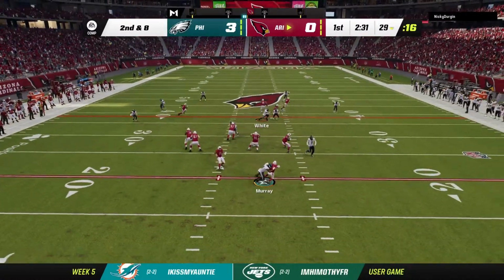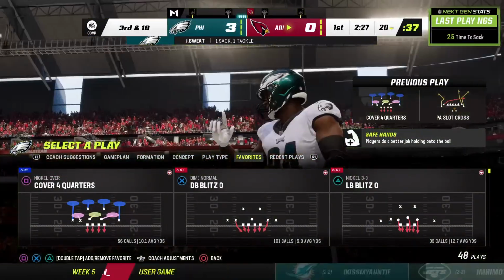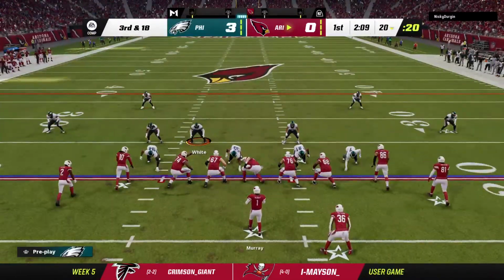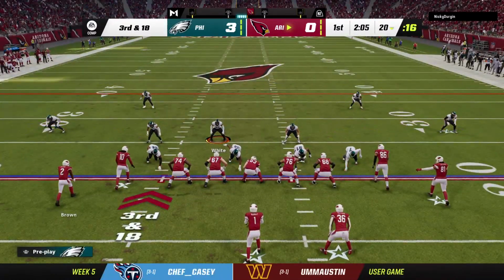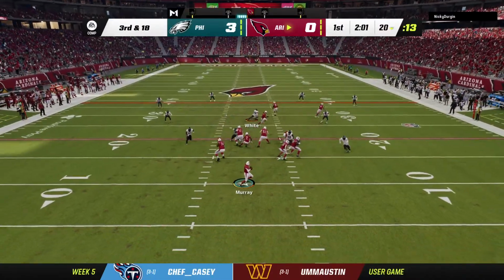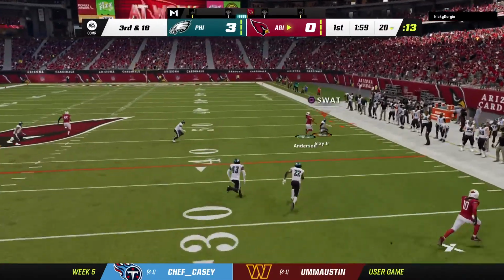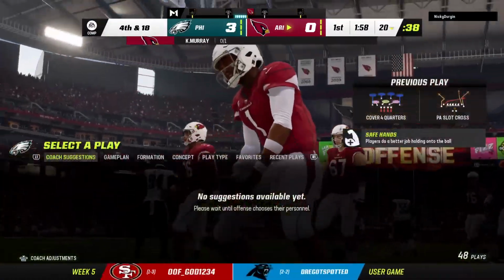Murray now to throw. And he can't find anywhere to go with it, and he goes down. Josh Sweat rushing in and bringing him down to the ground. The man in motion is Brown. Now the throw on third down, knocked away and incomplete.